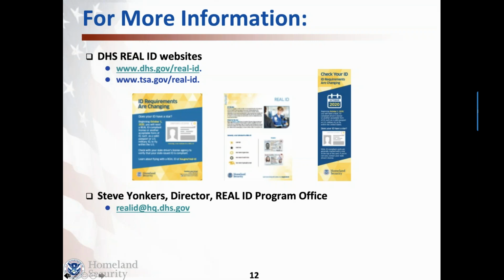It often does. If you're still unclear, we direct people to contact the driver's license agency and find out before they show up if they might need information from the courts. They may have to go back and get a Social Security card updated. There are different things that a person may have to do to reconcile all of that. Good information. Thank you, Steve.